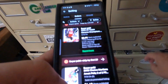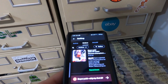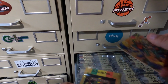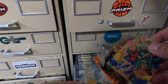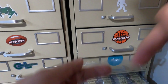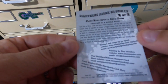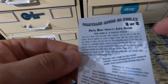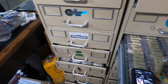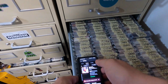Okay, some non-sport. We've got a Martians Amok from the Philly Trade Card Show. So Philadelphia hosts a non-sport trading card show each year. And there's always some promo cards and stuff like that that are made for that show. And I try to look for them each year, so that's what this is here. So this is a Martians Amok in Philly non-sports card show. This card is a puzzle piece, so there's other cards that go with it, I guess. I don't know, pretty cool. I love that kind of stuff. And they sell well. $4.49 for that one.